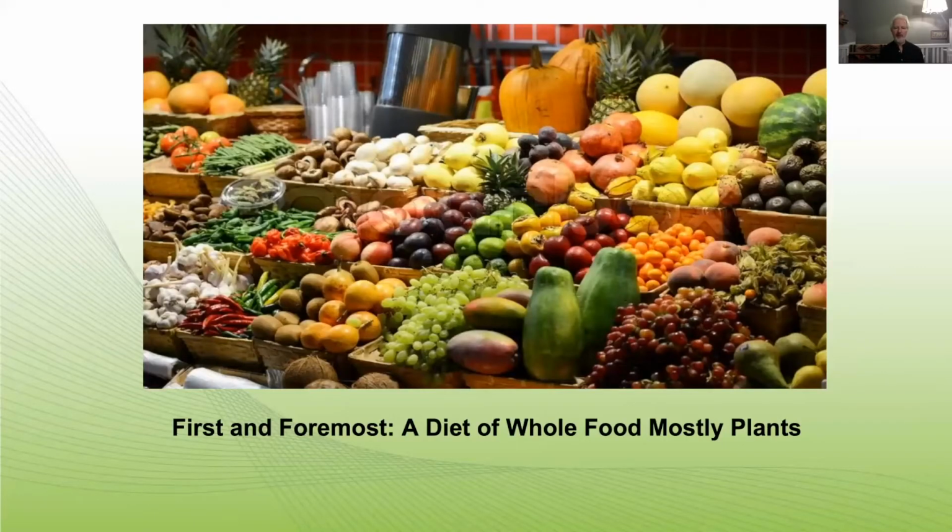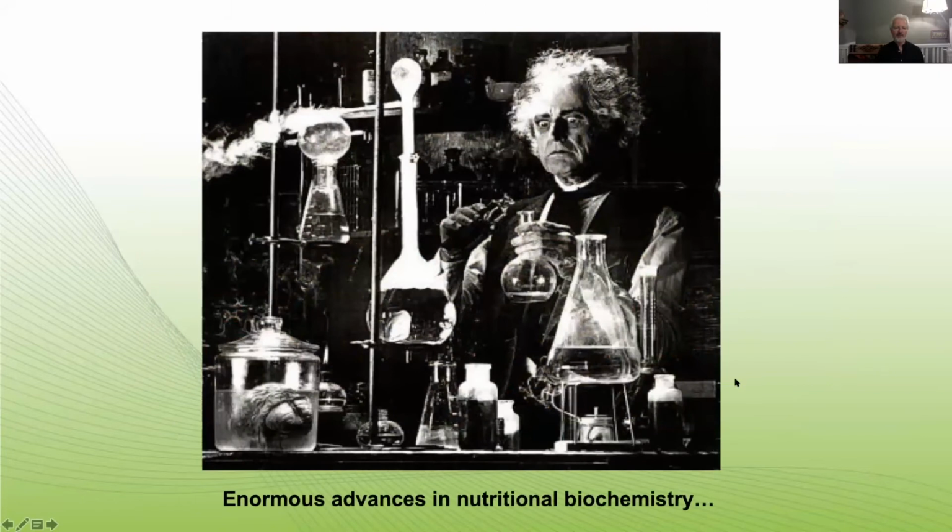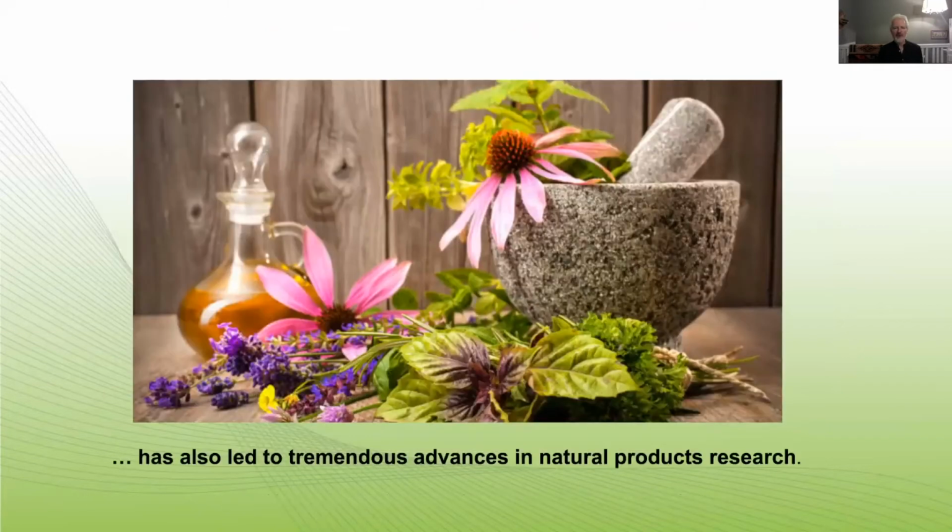And of course, first and foremost, a diet of whole food, mostly plants. And this is very important, very basic, and represents the cutting edge of modern research in terms of what works best for human health. Now, of course, there's been enormous advances in nutritional biochemistry. And fortunately for us, Univera is at the very leading edge of these tremendous advances that are going on in natural products research. And we'll talk about that in a moment.